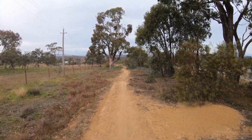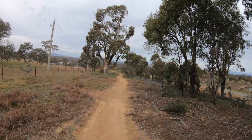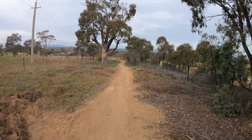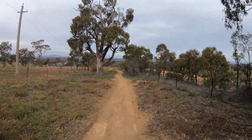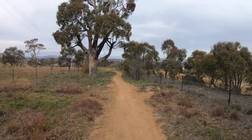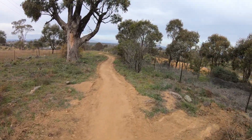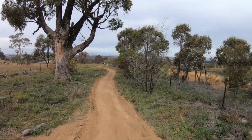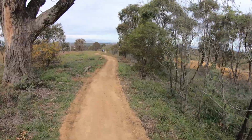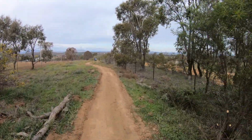Pace is not even worth mentioning. It's very, very slow. But there's about 20 k's to go till I get to Black Mountain. Given the way I'm feeling, I don't think that's going to be achievable. Last week I did just over 30 k's, so I want to at least get that done. We should see me around Belconnen somewhere.